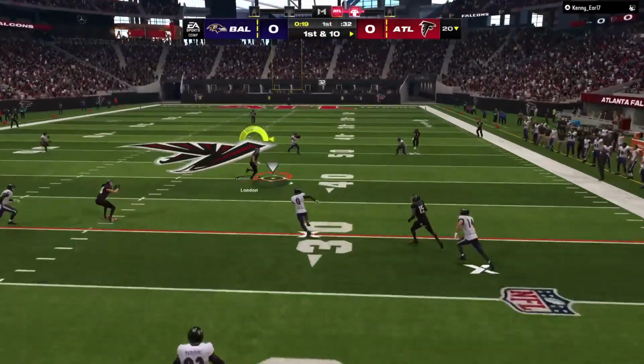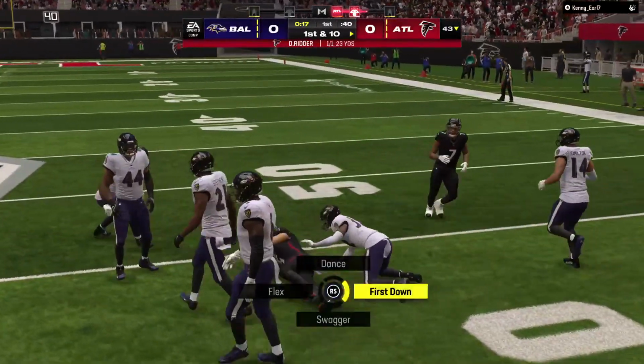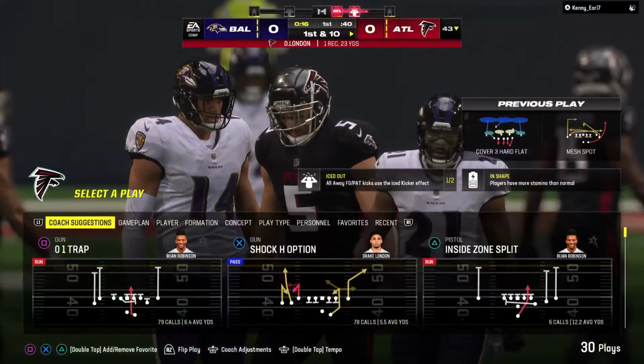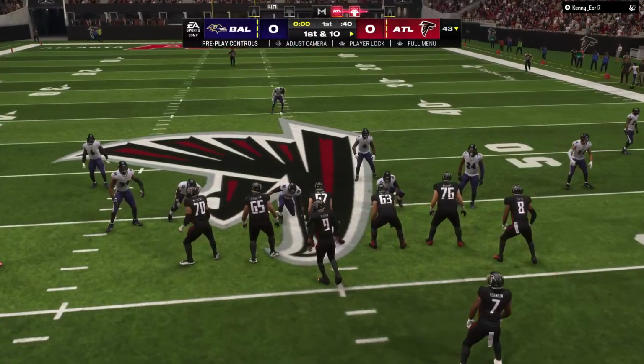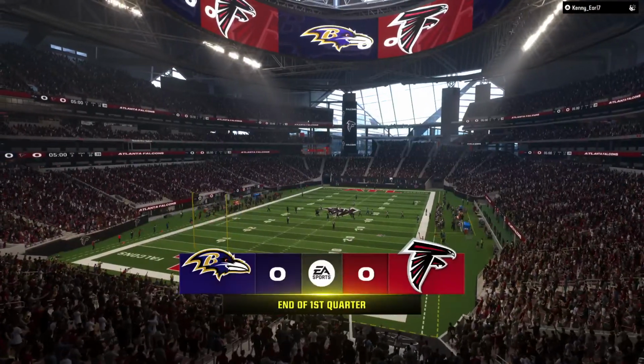Eluding the pressure right. That's brought in downfield by London. And they're going to get this beyond the 40 before he's taken down. 23 yards on the play. Certainly no settling into the drive there. They came right out on the first play and attacked the middle of the field.